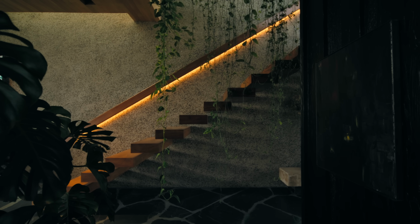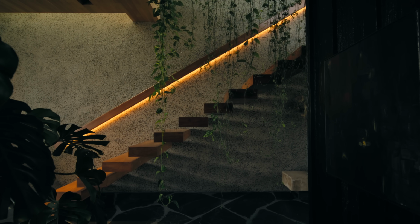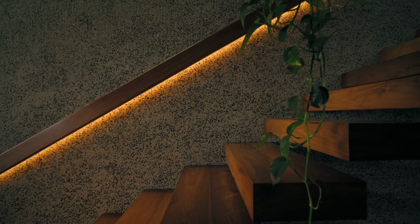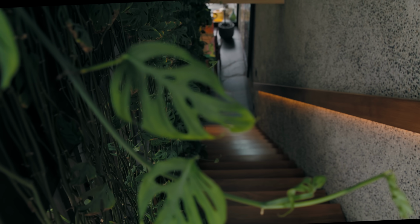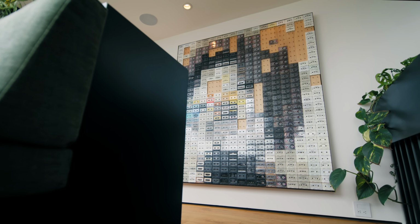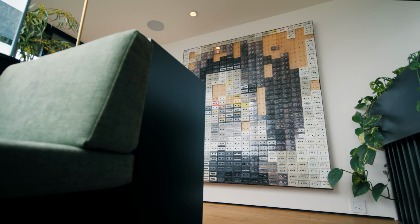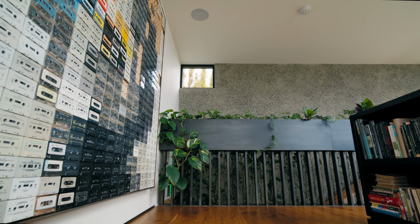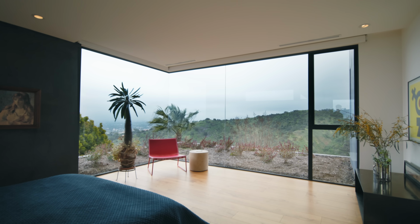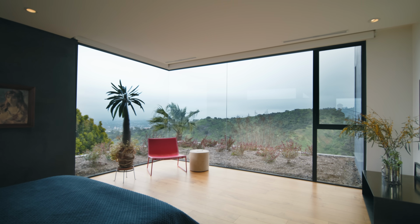The stair is made of American black walnut, cantilevering off the wall. We wanted an alternative to a guardrail for ourselves. We use these vines. Walk past the window seat and library, and you come into the bedroom. We didn't want to have a balcony. We didn't want to look at the guardrail when you're in bed.